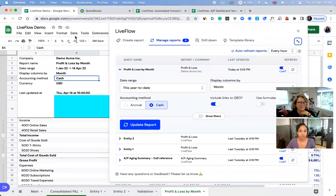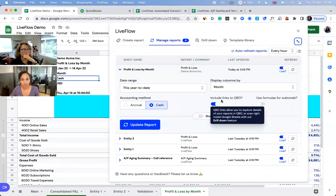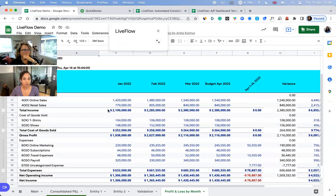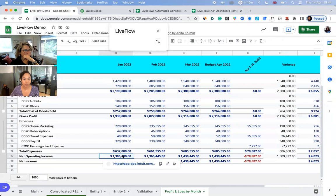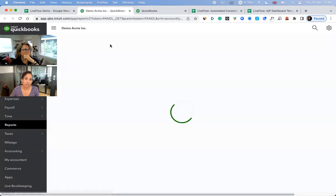Something that is really cool, I truly love this feature. We allow you to go back to QuickBooks if you fancy that, or drill down right into cells here. So here you can see the link, include links to QBO. If I go to links here and hover over this one, you can see that there is a link to QuickBooks. So we hit this link and we are redirected to QuickBooks where we'll see the breakdown of all of the transactions that went into that account.